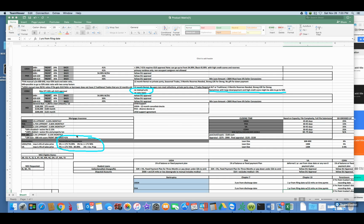I'm just reading this right here. It says if you do over 90% LTV, the max is 3% concessions. If it's between 75 and 90, then it's 6% concessions. So that sounds about right. Generally, the loan limit for conventional is 417 pretty much everywhere.